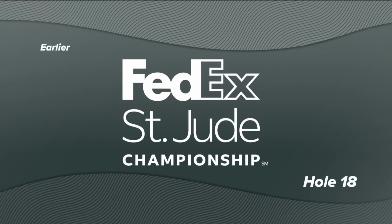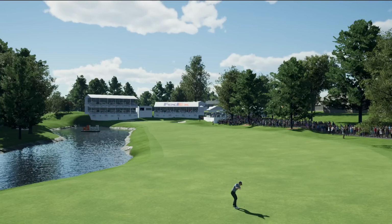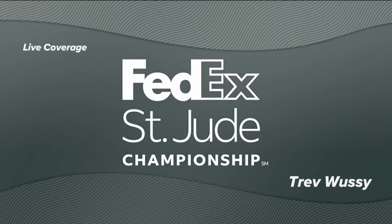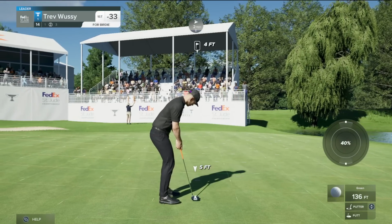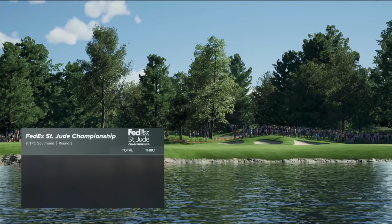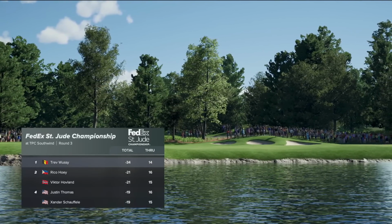You can hear the excitement in the air. It's starting to build. Interested to take a look at this approach shot. Let's catch up with the current proceedings. Hasn't managed to birdie this hole this week. Well, what a performance. 8 birdies on the card. And now that finds him in first place.